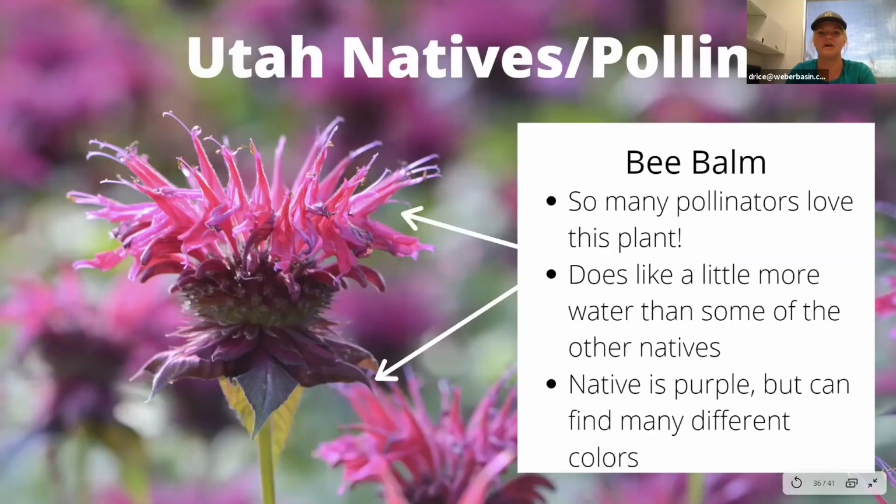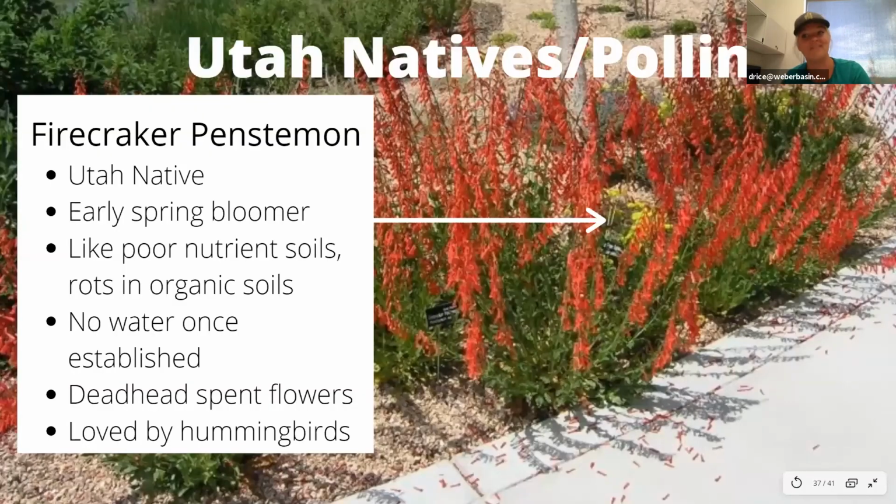So kind of a good low water, but bigger if you do give them more water plant. So here's another penstemon. We have a lot of penstemons, like I was saying. So, you know, lots to pick from. But this firecracker penstemon is really popular. This is the one that you see when you're driving around in the spring and you see spiky red plants on road berms or in the mountains.